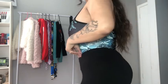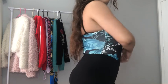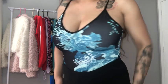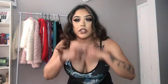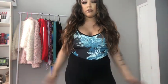All right, guys, so this is how the top looks. I wore it without a bra because these are the type of tops that really hold your boobs in place. You know what I'm saying? I don't know if that makes sense, but I really like it. It feels really comfortable. It's like a thong from the back. I really like the pattern of it. I love the design. So I'm just gonna rate this one a 9 because it's just casual.